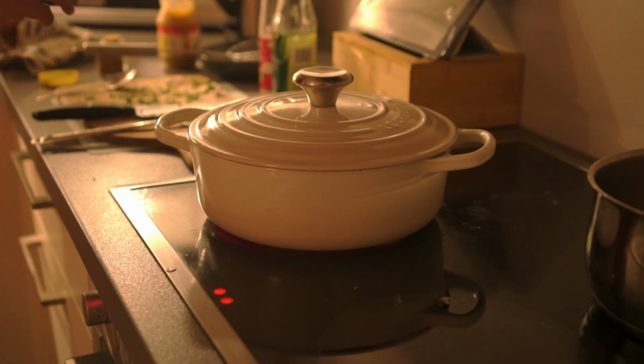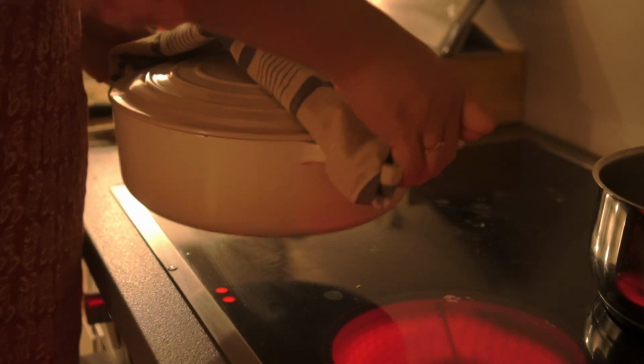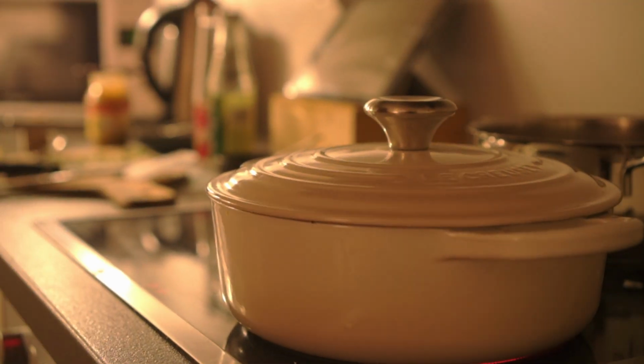The cooking part for me goes this way: 5 minutes on high flame and then 10 to 15 minutes on very low flame with a good thick bottomed pan.